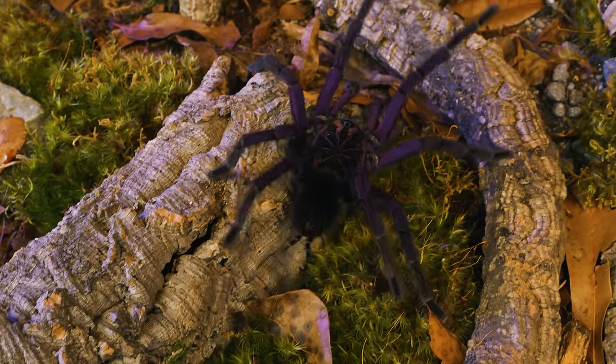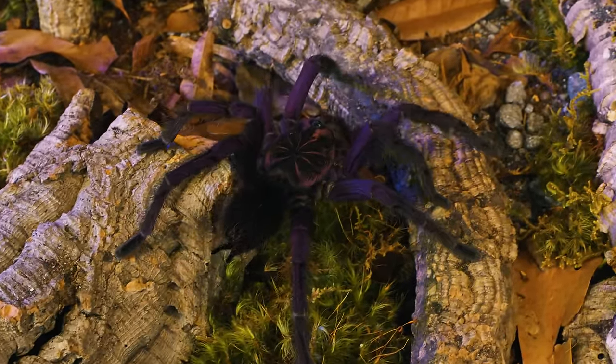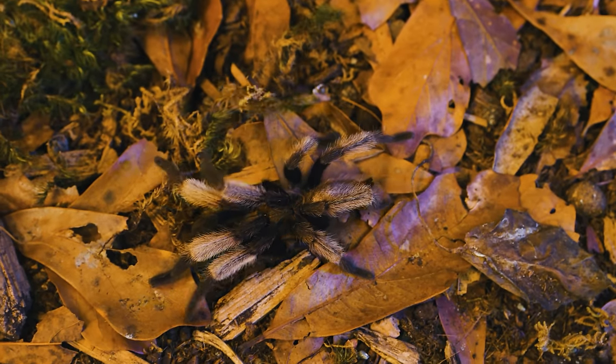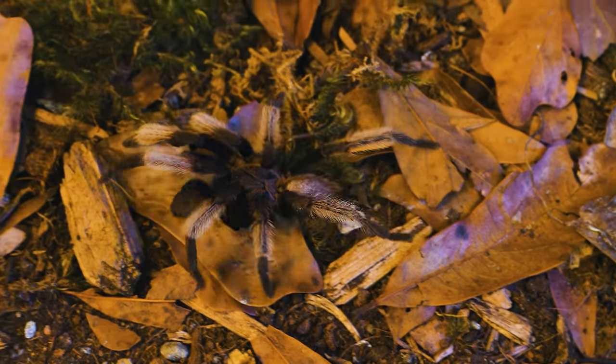When you think about tarantulas, you probably picture these large and colorful spiders from South America, typically known as bird eaters. Or maybe the black and orange tarantulas found in the scrublands of Mexico. You might even picture the mysterious fossorial tarantulas found across Africa and Southeast Asia, commonly referred to as earth tigers or baboons. But there are some species of tarantula living right here in the United States.